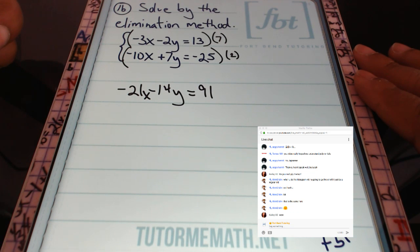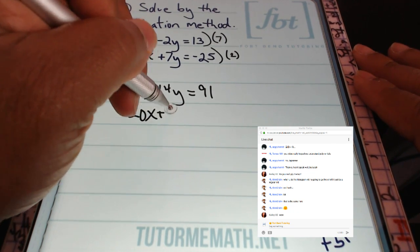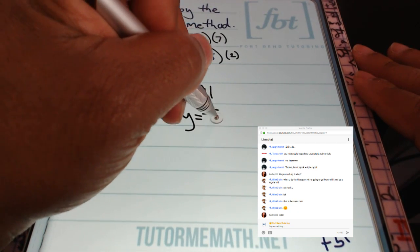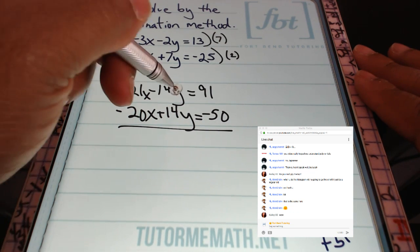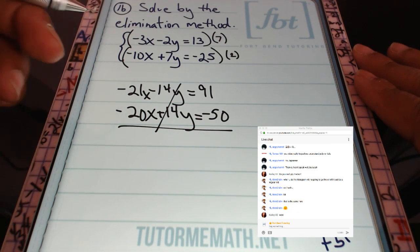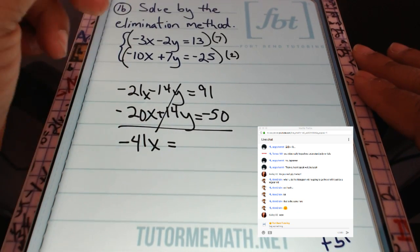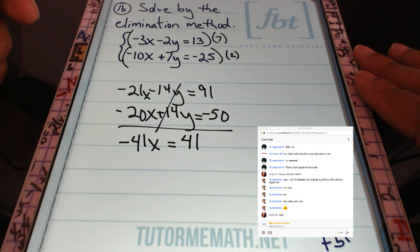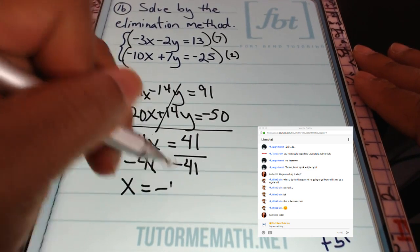And now we'll end up multiplying the bottom equation by 2. So multiplying the bottom equation by 2, you'll end up with negative 20x plus 14y equals negative 50. What do you think about that, Kaylee? Now we'll be able to cancel out the y's. That's the whole point of doing that first part there. And from here, this is going to be negative 41x equals 41. Is that right, guys? What do you think? And now we can divide both sides by negative 41, and x equals negative 1.